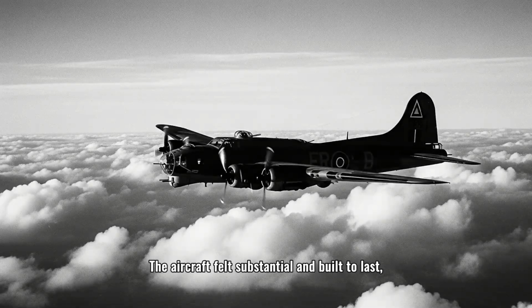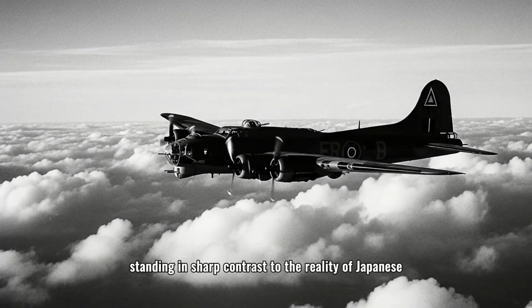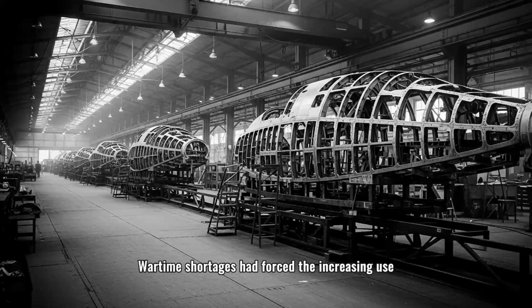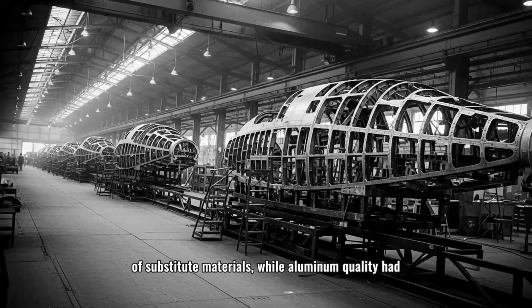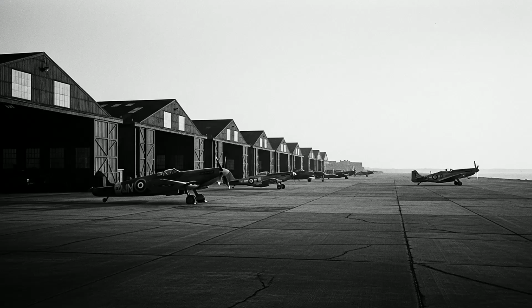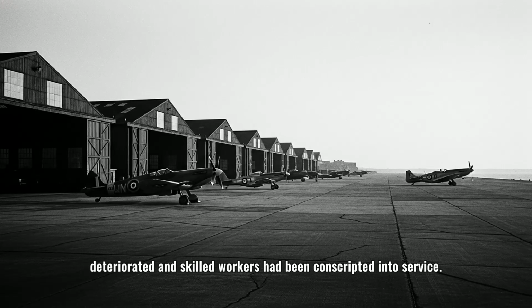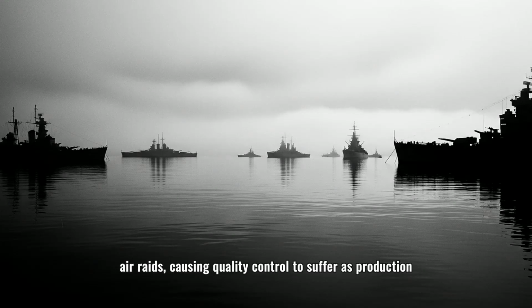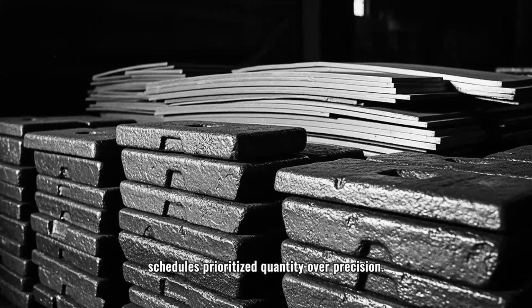The aircraft felt substantial and built to last, standing in sharp contrast to the reality of Japanese aircraft production in 1945. Wartime shortages had forced the increasing use of substitute materials, while aluminum quality had deteriorated and skilled workers had been conscripted into service. Factories operated under the constant threat of American air raids, causing quality control to suffer as production schedules prioritized quantity over precision.